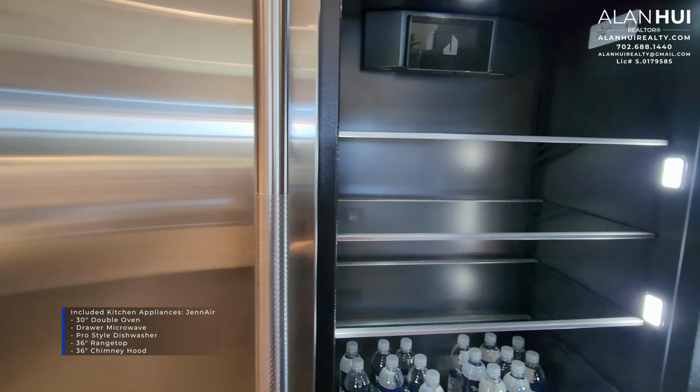Your included kitchen cabinets are 42-inch upper maple cabinets. You'll also get a 3-inch crown. You will also have the option to install dovetail drawers and soft close hinges. This is the JennAir drawer microwave. You just have to push a button to open it and close it. Here's your walk-in pantry with standard shelving.